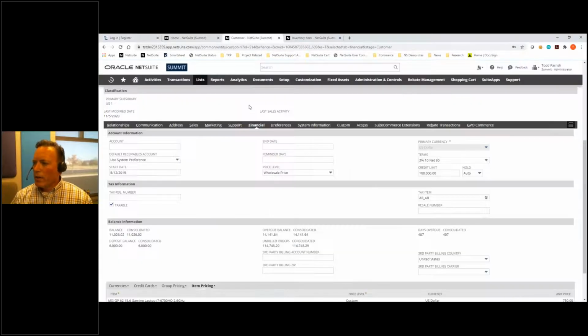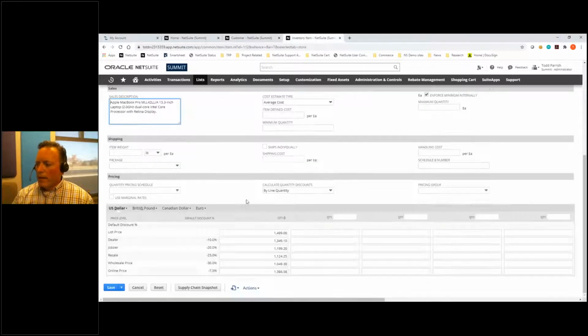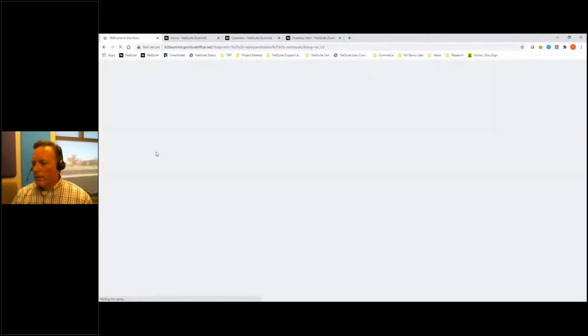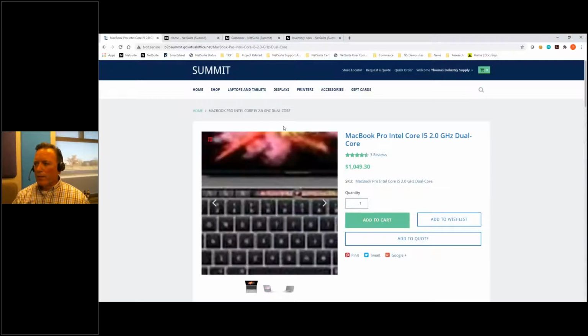while this is logging in, I'm going to go look at that customer that I'm logging in as, and this is Thomas Industries Supply. And under the financial tab, we're going to see that they have the wholesale price. If I'm looking on that item, I'm going to see that's $10.49. So if I come back here, I'm logging in, I go back to that item. Now I'm going to see that that item's at $10.49 because it knows, since I'm logged in and all that information is synced, I don't have to worry about keeping that in 2 separate systems.